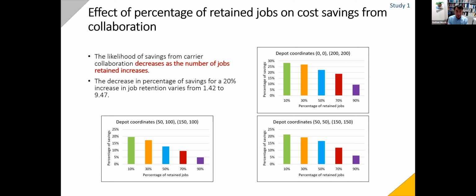So the result here shows that the more the carriers decide to retain the jobs, the less the savings. Why? Because if there are fewer shared jobs, therefore there's less potential savings for each of the respective carriers.